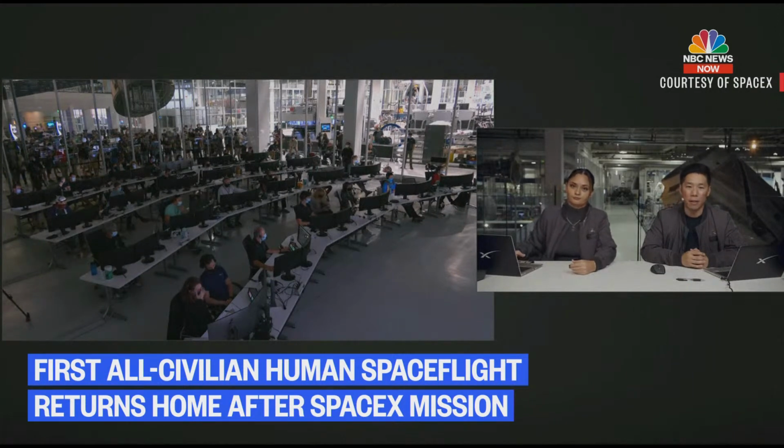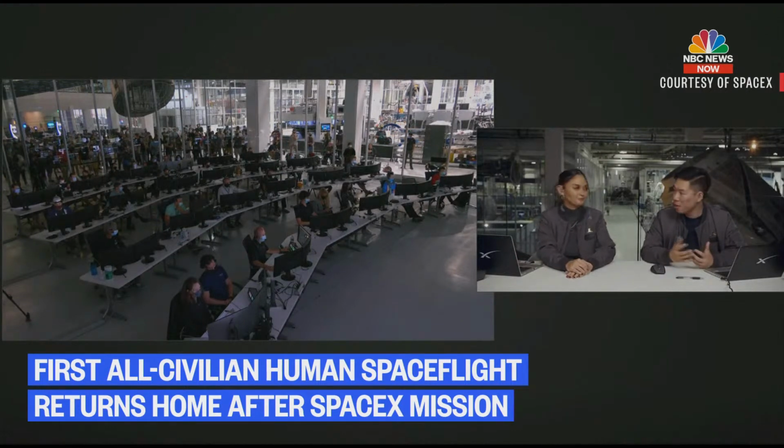So the view on your left is Mission Control in Hawthorne, SpaceX's headquarters. You can see that we've got some folks gathering. They're also very excited for Inspiration4 to return back to Earth. And so, yeah, we're all waiting. We're actually about 20-25 minutes away from Splashdown off the coast of Florida.